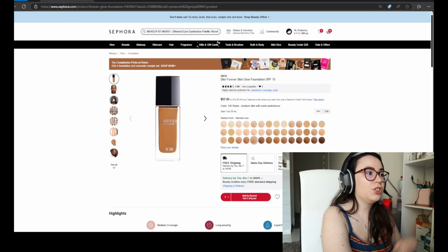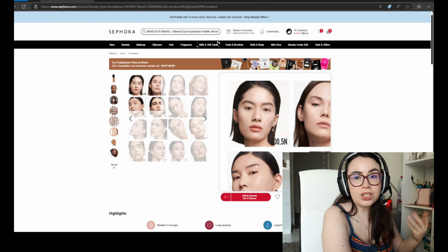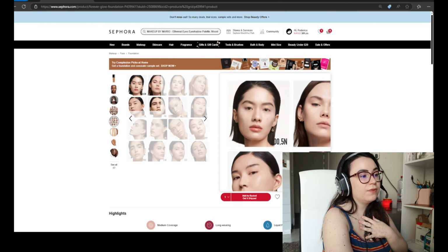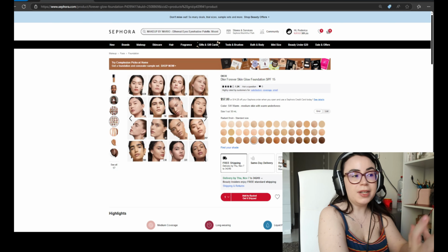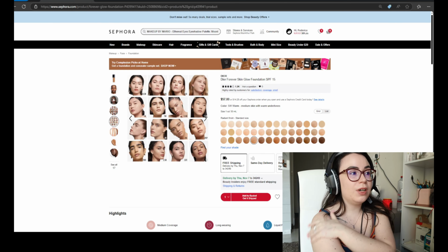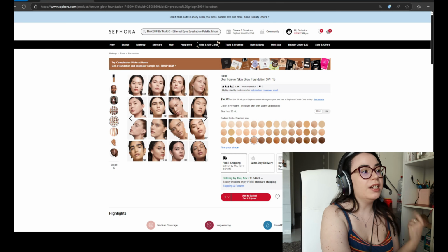I really like foundations that have this skin finish, glowy finish, and I really like the Dior Skin, I think it's Star Glow, Star Filter, something like that. It's the Illuminator from Dior. I really like that one. So if the foundation is like that but with more coverage, I would really love this.